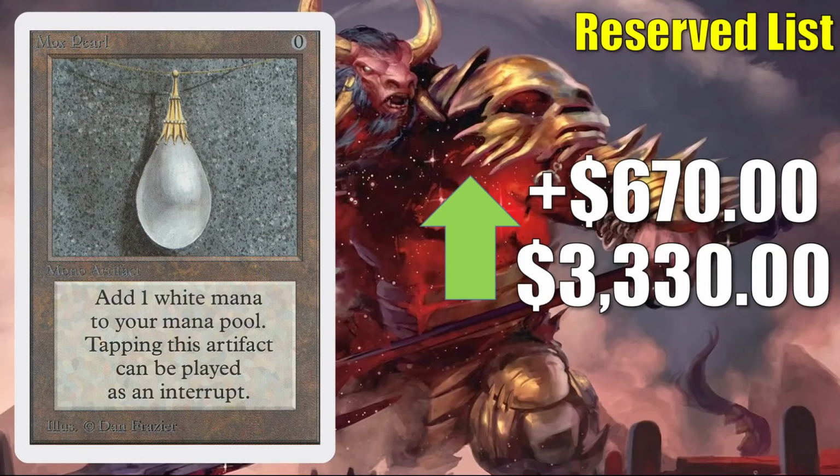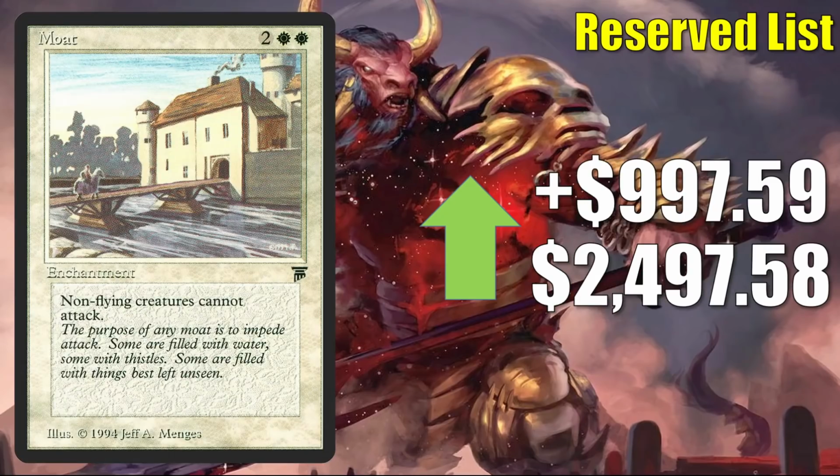Another Mox here. This is Mox Pearl from Unlimited, up $670 to $3,330. And finally for this section, we have Mode. It's going up $997.59 in theory to $2,497.58. In reality, high-grade raw copies have sold for around $1,200. There was a graded one that sold for $1,600, but since the raw copies have been going up and the graded copies have been pretty stable, I would expect that price to go up soon for real.